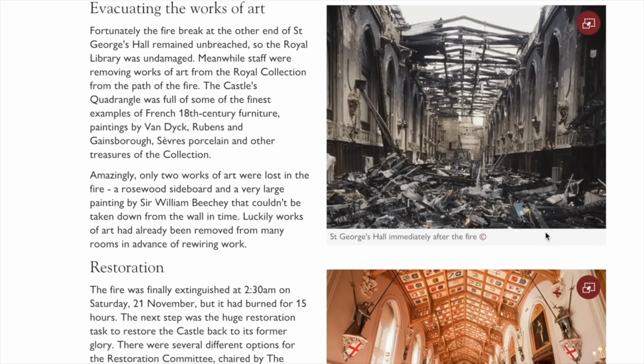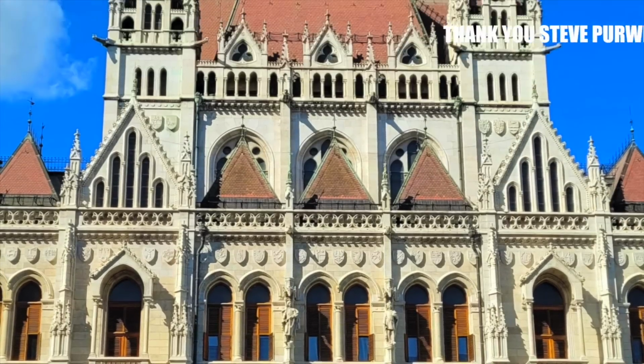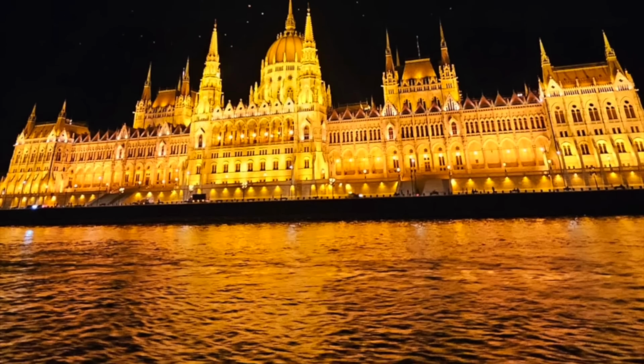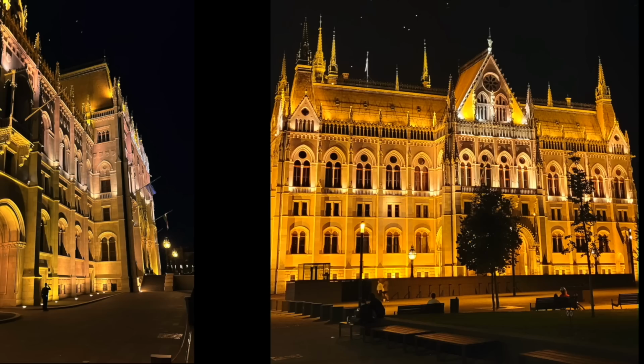Now I want to add one more thing. I have a short bonus. These pictures were sent over to me by our friend Steve, and they are all from the city of Budapest, located in Hungary, which to this point in my research, and in my opinion, is the most incredible city in the world, as far as these old world buildings go.